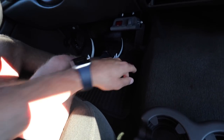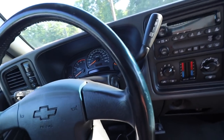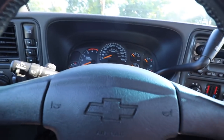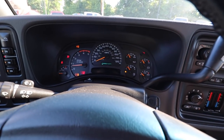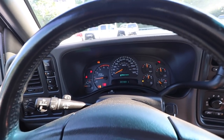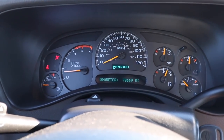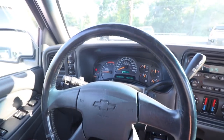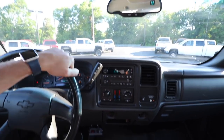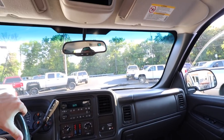It's so clean. It's literally just so clean. Let me prove to you guys, so that way you don't think I'm lying. She's purring like the Virgin Mary. Look at this. Oh my God, 70,000 original miles. Yes, yes, yes. We are work truck status, baby. The DURTYMAX is in full send mode right now.